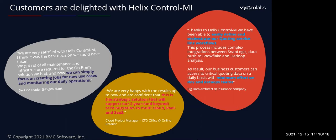And obviously a huge part of this success is our partners, like Vyomlabs. Vyomlabs is a premier partner of ours for Control-M, both in the on-premise space and now with Helix. And like I mentioned, they're going to talk a little more about some of the solutions and capabilities they've put in place to wrap around Control-M to help ensure we're even more successful in the future and we can continue to grow and scale at a rapid rate.